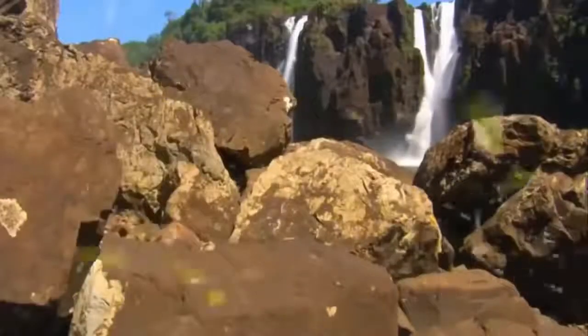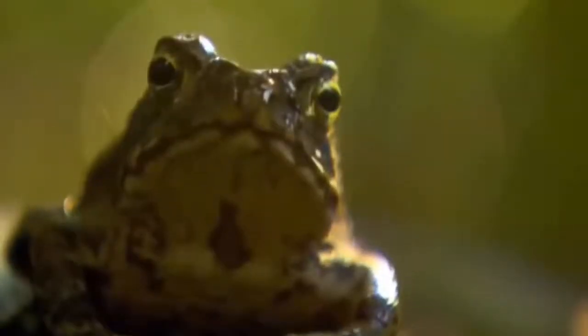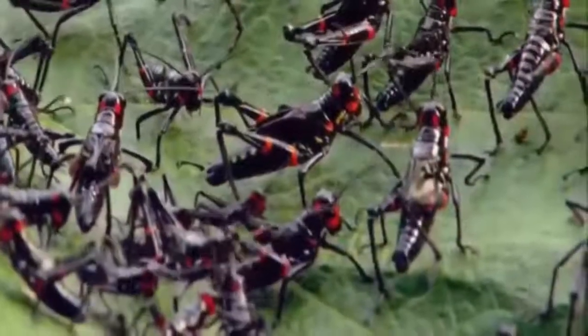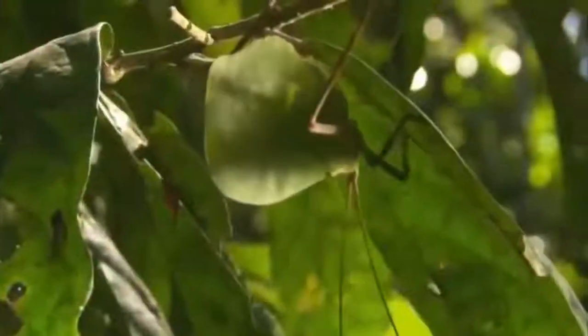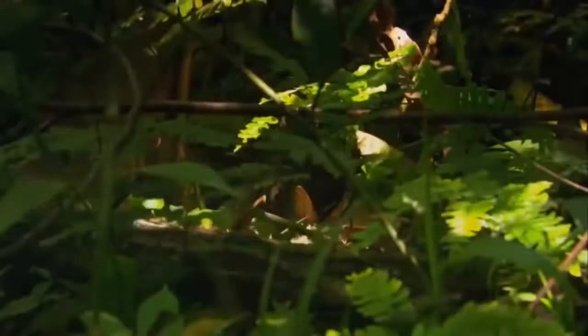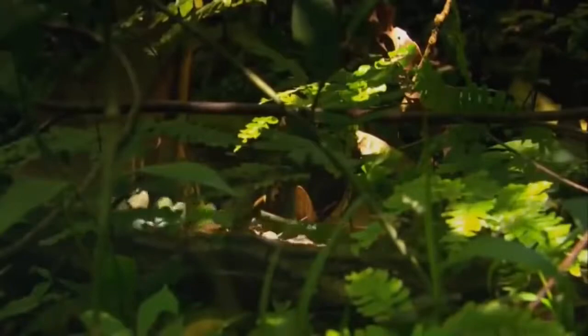Many creatures flourish here. There are over 1,000 species of frogs and more than 1,500 kinds of birds. The most successful of all are the insects. A single square kilometre may contain 30,000 species. None are more prolific than the ants. They've changed little since the time of the dinosaurs, and today they make up over 30% of the total weight of animals in the Amazon.